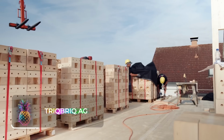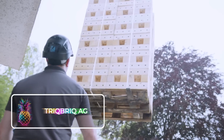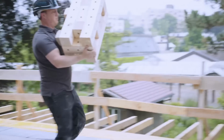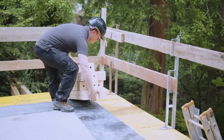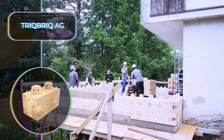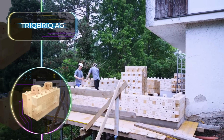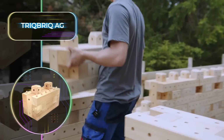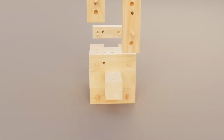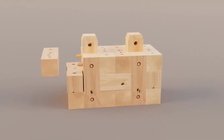TRIQBRIQ AG. Created to address the need for more sustainable construction materials. To help with these materials, TRIQBRIQs are created using wood from calamity wood and reclaimed lumber. The company behind this innovation uses robo technology to create precisely crafted wood bricks that stack together like Legos. Holding the stack in place are beechwood dowels, which remove the need for screws, nails, or glue.